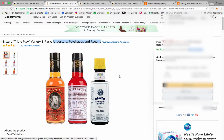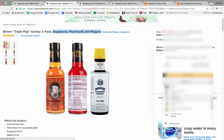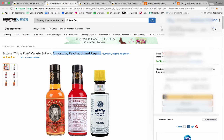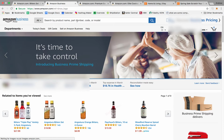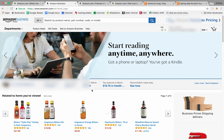You might be able to package something very similar to this and just offer 5 of these or 2 of them or something slightly different instead of the Angostura. It's such a weird name. It's a terrible name. Offer some other bitter from a different company. So I like this. I'm going to add it to my private label list. Okay. But you can kind of see like you just look at something, run Jungle Scout, find something else, run Jungle Scout on that, find something else, run Jungle Scout on that, find something else.